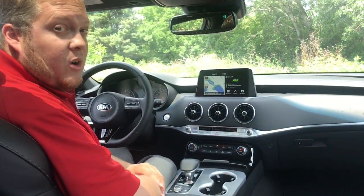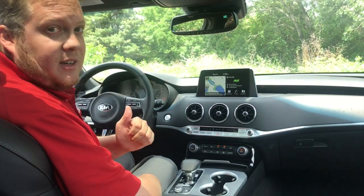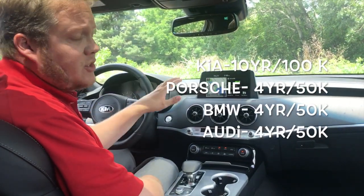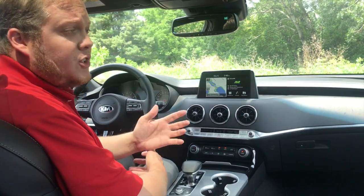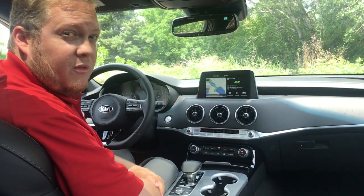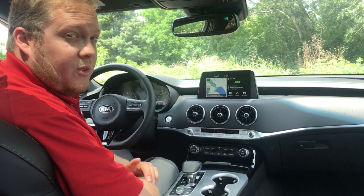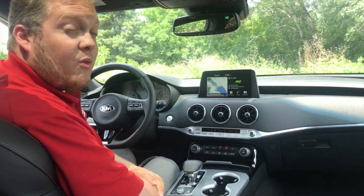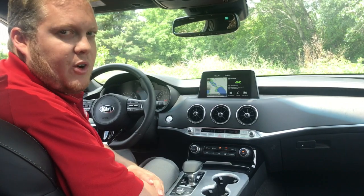And let's not forget, of course, we do also have Kia's excellent, legendary 10-year, 100,000-mile powertrain warranty covering your engine, transmission, and drive axles, plus your 5-year, 60,000-mile new vehicle basic. And also, don't forget, we do also have Kia's excellent 5-year, 60,000-mile roadside assistance to keep you safe when you're on the go.